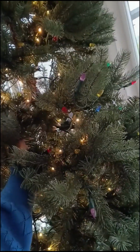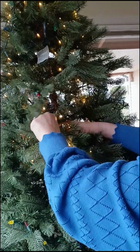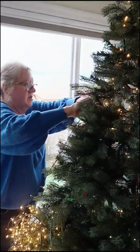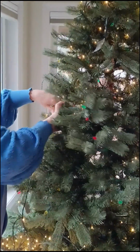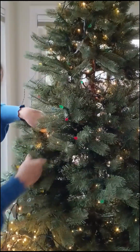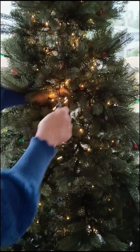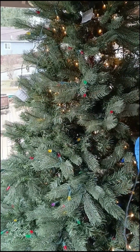And I'm just going up every branch. In this tree, the branches are pretty soft, so some artificial trees are really prickly, and then you need gloves, but I don't need gloves for this. All right, I'm going down to the next branch. Kind of overlapping a little bit, but it doesn't have to be perfect. Just want to make sure you get that light coverage in there.